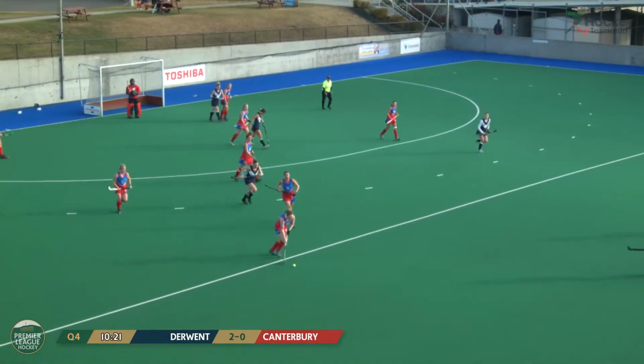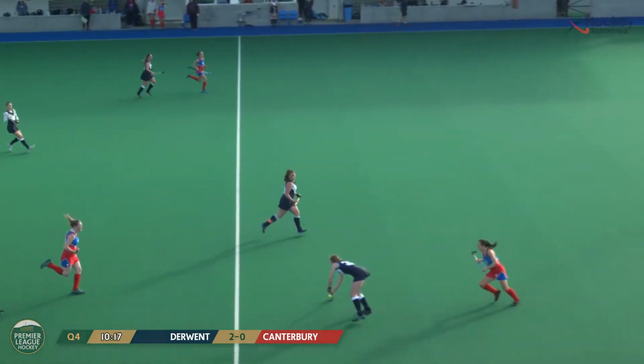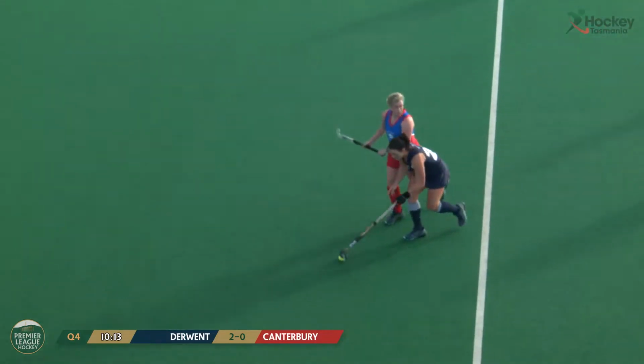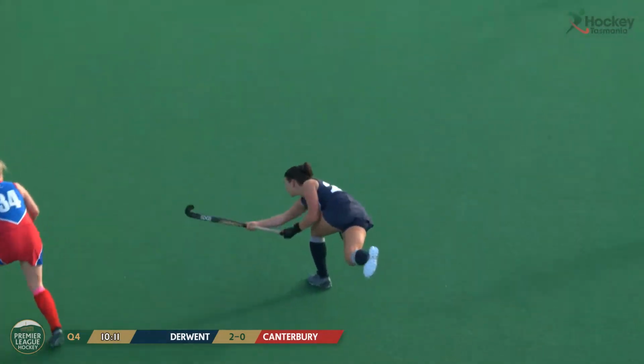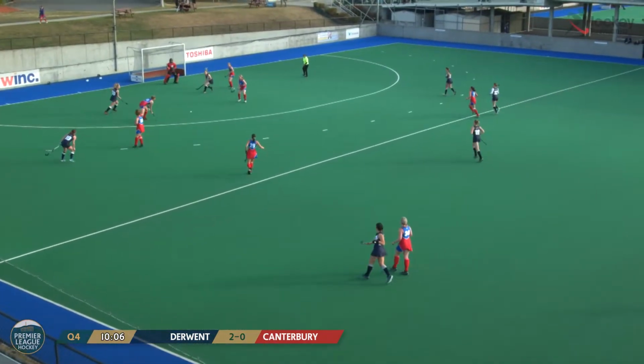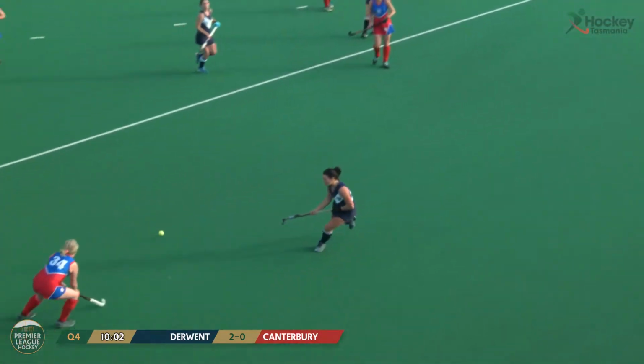Ball cut out by Richardson. She's got O'Connor ahead of her and just can't quite find the pace on the pass. But that's what Canterbury need, those two looking to connect with each other. Canterbury down the left, Rockefeller not going to muck around this time, feeds the ball through, but Beard is able to clear the danger.